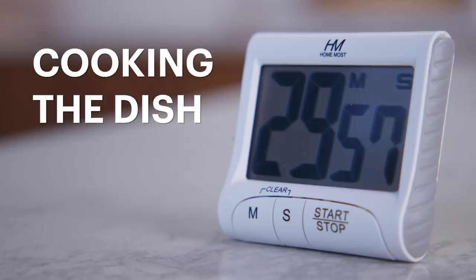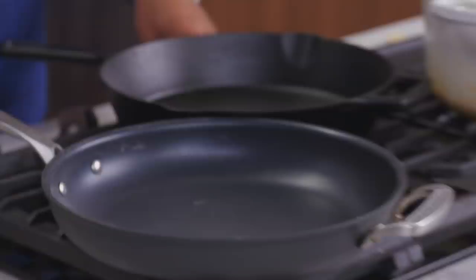Let's do it. I'm just turning everything on just to get it going. Having hot pans ready to go when you're cooking something fast is a clear advantage. You can control the time and temperature there by pulling the pans off or putting the pans back on.